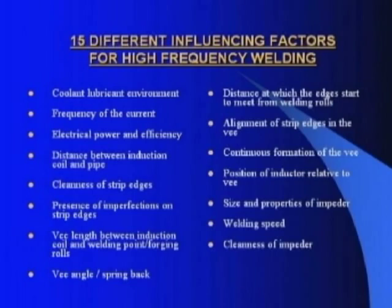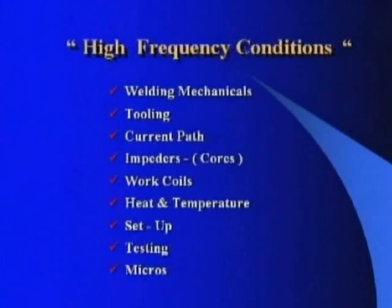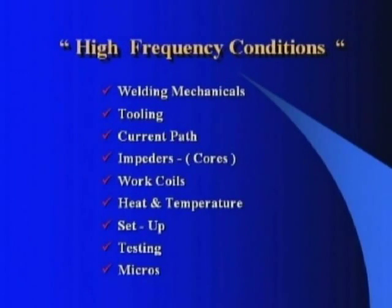This is going to be a little bit fun. I'm going to go slow for you. We're going to be here an hour to an hour and a half probably, and the things we're going to talk about are the welding mechanicals. We have 2 roll boxes, 3 roll boxes, 4 roll boxes, 5 roll boxes. Which one's the best? What about the material?